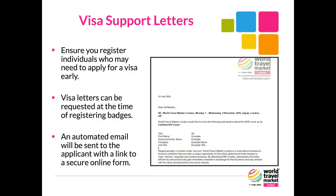Some of you may already know this, but WTM London can help exhibitors with their visa applications by generating a visa support letter. All of this can be accessed via the exhibitor portal. Whoever is looking after the badging for your company will be able to generate a letter of support which can be sent directly to the individual applying for a visa through the badging system. Please remember, all information submitted is secure with us.